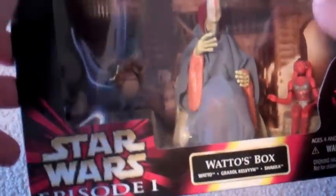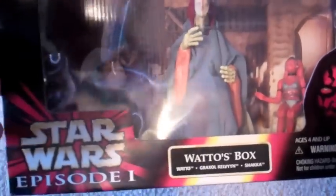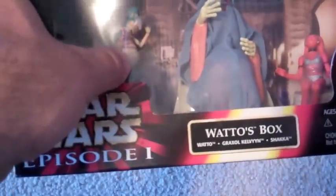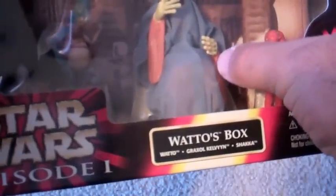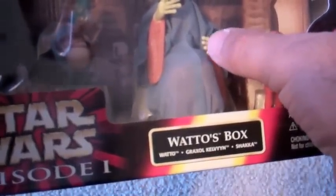And this is Watto's Box. This one is the most rare of the three, and probably my favorite of the three. And this is them watching the pod race. You've got Watto standing here. You've also got a character called Shaka, with two Ks. And you got Groxel Kelvin. Hopefully I'm pronouncing that correctly, but he is a huge figure. You can see he's sitting down, very tall. They all have seats. Well, Watto's standing on his seat, but this is an exclusive figure.